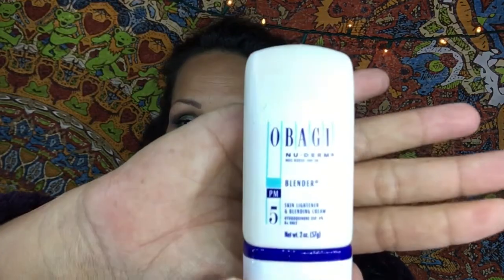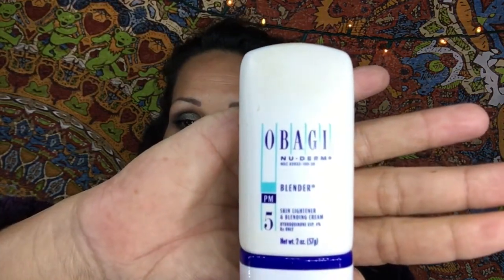And then I'm also going to use my old Obagi. This is the blending cream that I used before. If you haven't seen my earlier videos, I will link those below. You can see the horror that I went through with that because I was using it every single day. But this time I'm going to use it a little bit different in a few different ways.